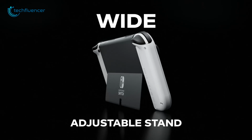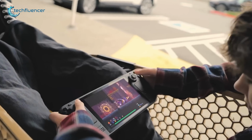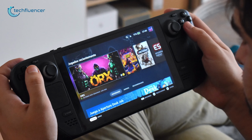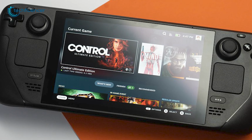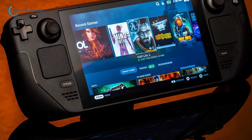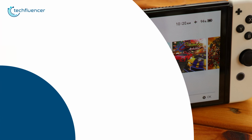The Joy-Cons enable flexible multiplayer gaming wherever you are. The kickstand allows convenient tabletop mode play. The Steam Deck is a singular unit relying on its built-in controls. The Steam Deck does offer players more flexibility with fully customizable controls, rear paddles, trackpads, and gyro controls. Overall, from a design perspective, both these handhelds feature different layouts. However, if you are into a lightweight handheld, then Switch OLED can be your option.